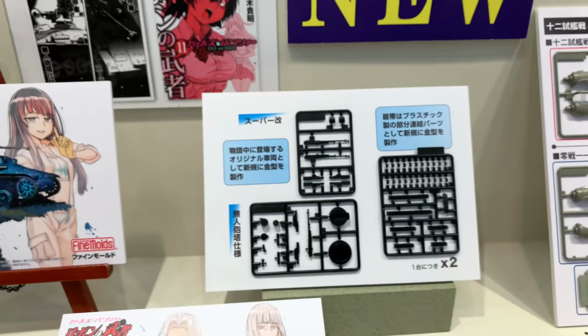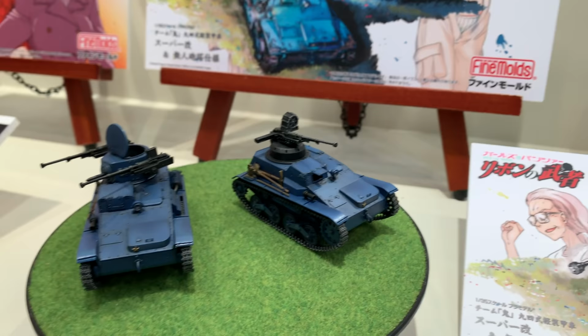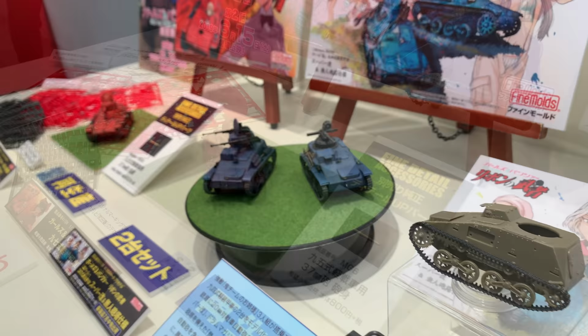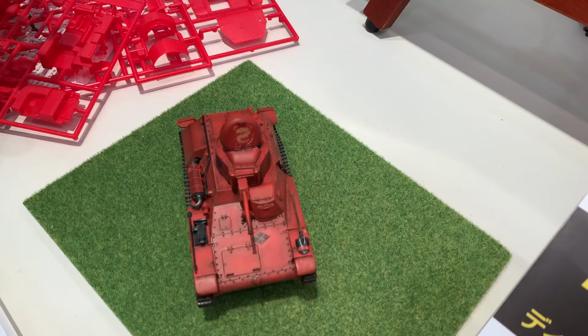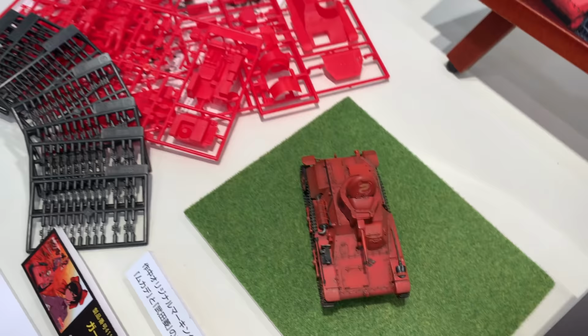So over here we have a couple of Girls und Panzer new releases. So these are some really, really tiny little tanks. I think this is just a reissue of a previous release, but now it comes with some decals and markings to make it as the Girls und Panzer version. And we even get parts molded in color for the red one, it looks like, so that's kind of interesting. And these are going to be out in June, I want to say.